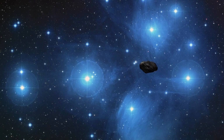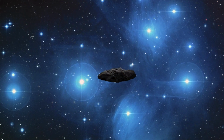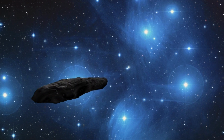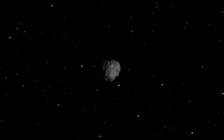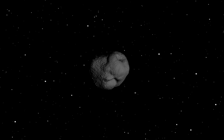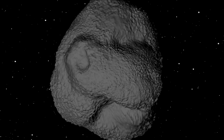Taken together, 3I Atlas stops being that green comet in the news and starts feeling like a message in a bottle from somewhere else in the galaxy. The striking images, the emerald glow, the blue nucleus, the double tail, are just the cover art. Inside, the fine structure of its light tells the story of an object built in a distant, frozen nursery and then flung across interstellar space.